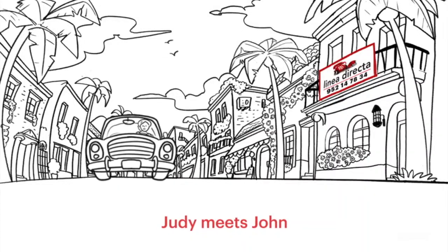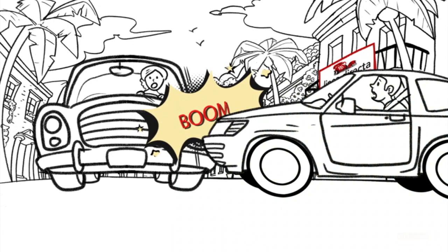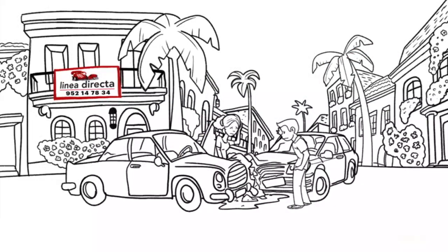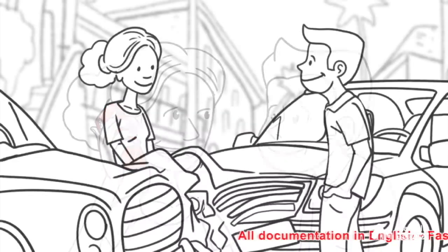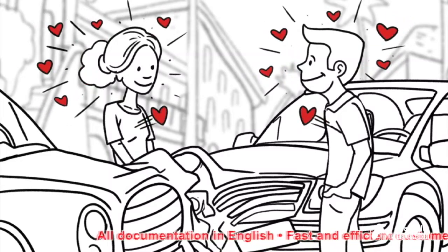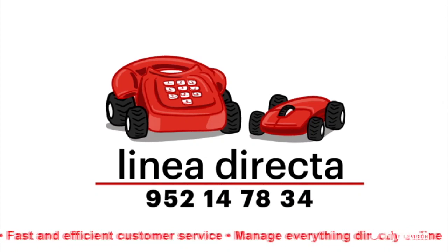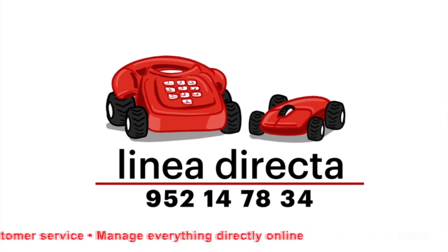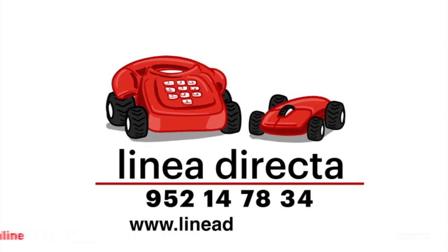Judy likes to consider herself a clever young woman, which is why she thought very carefully before choosing her insurance company. Now that she needs it, she's jolly glad she chose Linear Director, as it looks as if she might have something better to do. Why don't you be clever, like Judy? Call Linear Director on 952 14 78 34 and see which policy is best for you.